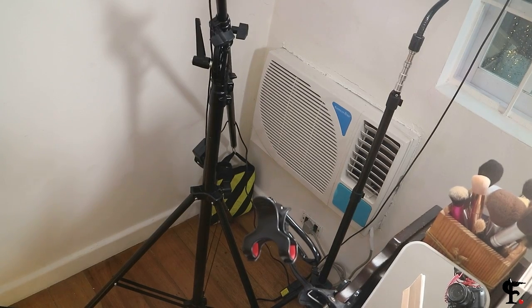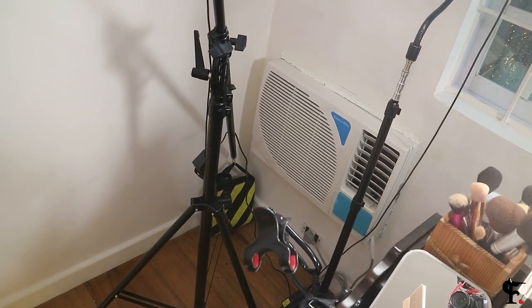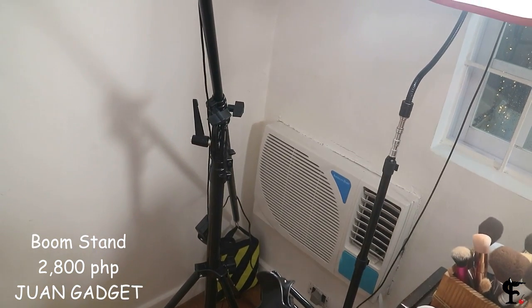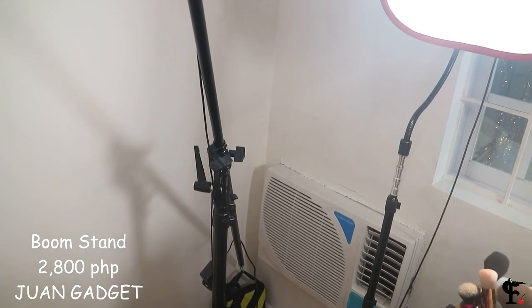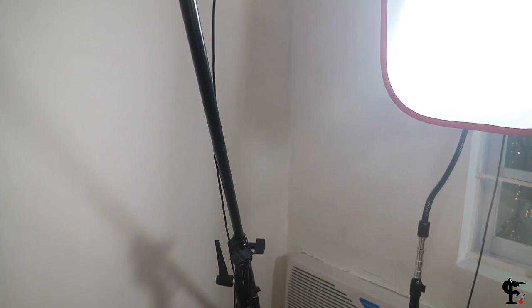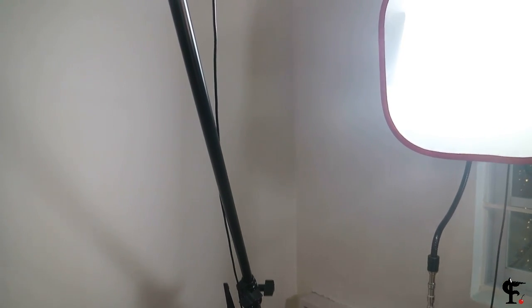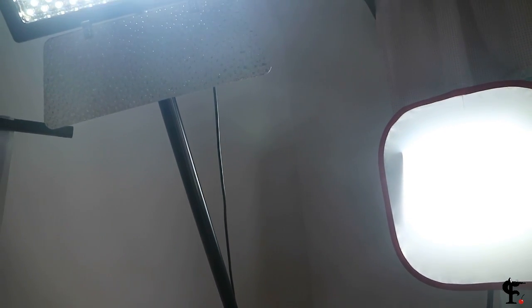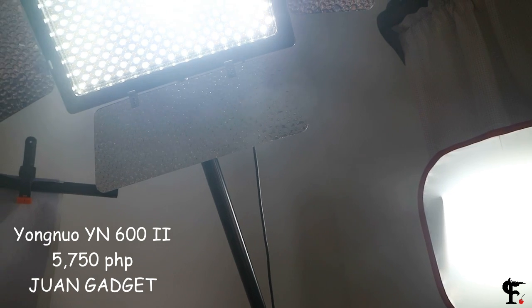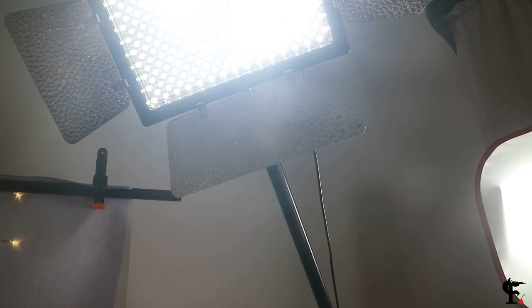Next up is this boom stand or light stand for the overhead light. This boom stand is 2,800 from Juan Gadget again, and so is my YN 600, which is my overhead light. The ones that I was showing you a while ago were the YN 900, so this is a lower one, YN 600. This YN 600 is 5,750 pesos, and this overhead light is responsible for making my highlighters pop.